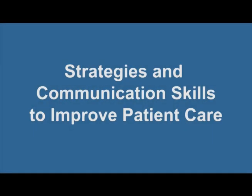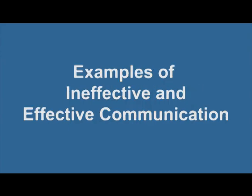There are some specific strategies and communication skills that will help the person feel more comfortable and therefore improve the quality of the patient care. Here are some tips for how to do this. We will show examples of ineffective communication, followed by examples of effective communication and patient care. The first tip is to provide specific directions or assistance in getting the patients to where they need to be.